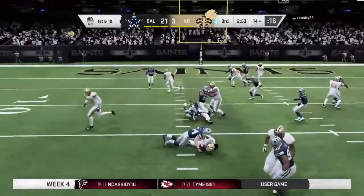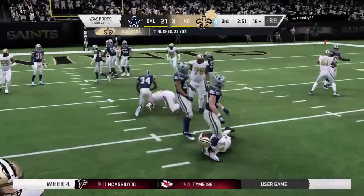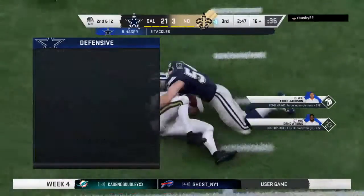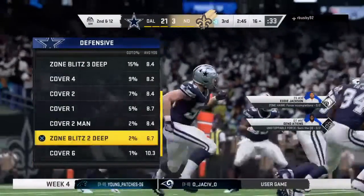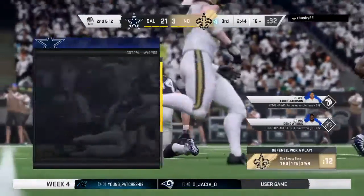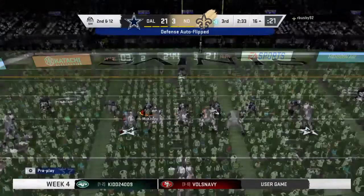Staying on the ground on first with Kamara. And this has been a familiar sight all afternoon as they stop him behind the line. It'll wind up being a loss of 2. And that'll make it 2nd and 12. At the Cowboys' 16-yard line.